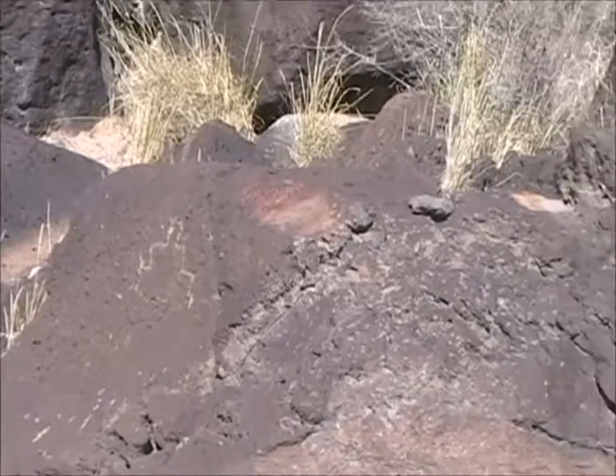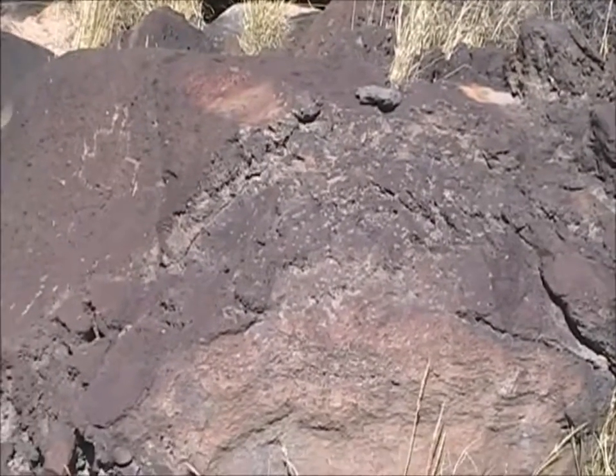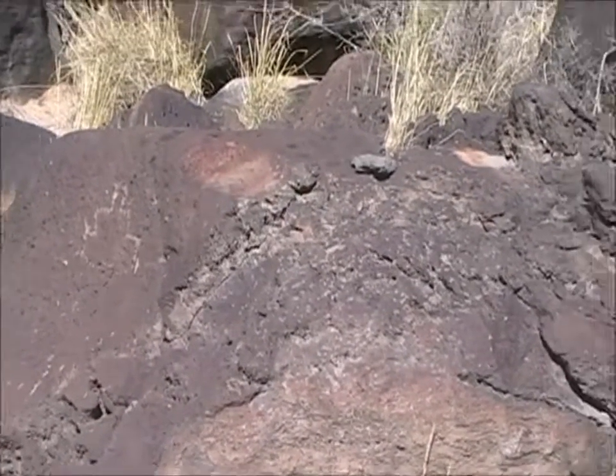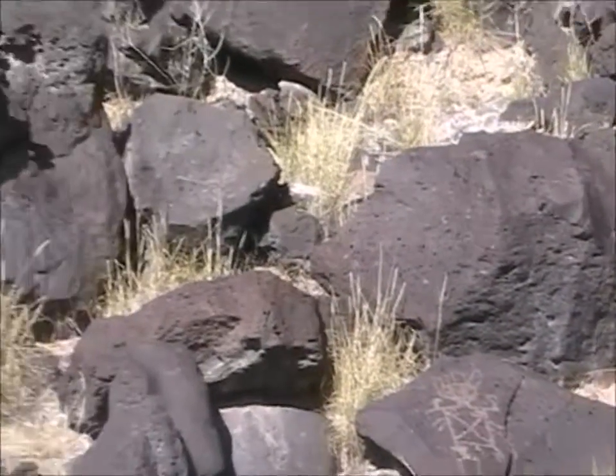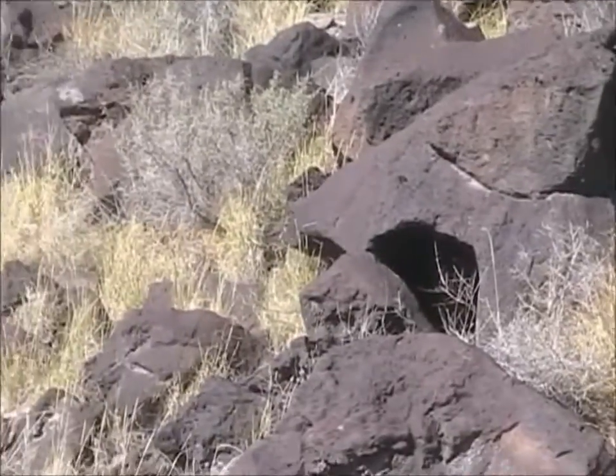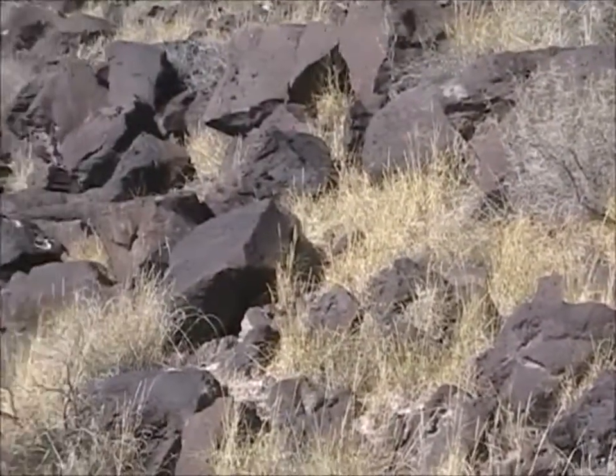Oh, so we saw a jackrabbit back there. Oh, too far back, it's going to be gone. Never mind. Cottontail, okay. They're the same thing. Okay, so the other side, there's people coming through.